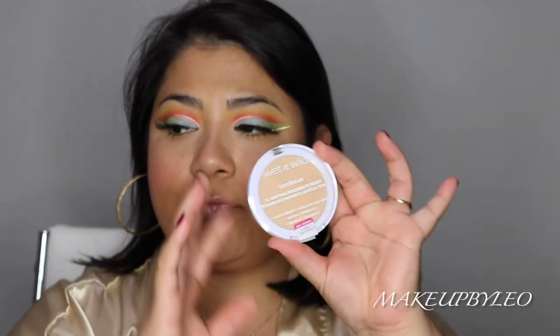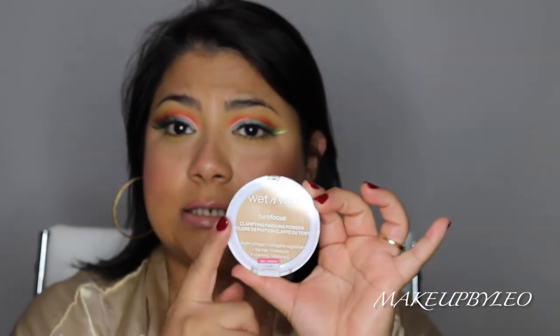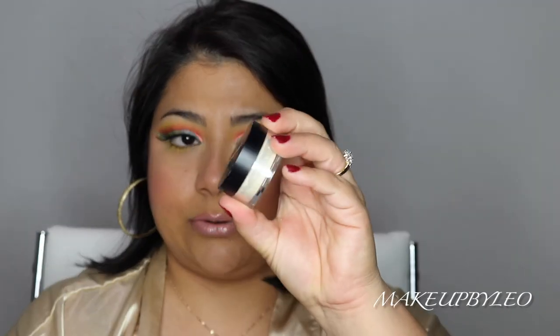The setting powder, so far, I like it. I feel like it gave me a little bit more coverage. And it does mattify your skin really nicely. So, I do like that. The Morphe translucent powder, if you're into yellow brightening powders for underneath the eyes, you might like this. I don't know how I feel about it. I'll let you guys know in a future video, but so far my under eyes look really nice. They don't look crepey or anything so far. I'll let you know in a future video if I continued to use it and if I liked it or not.